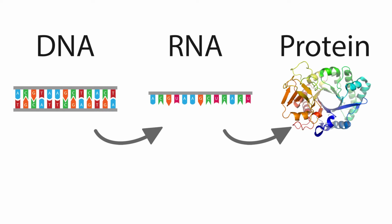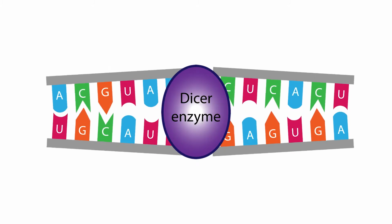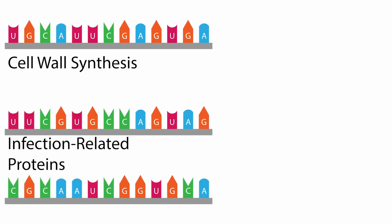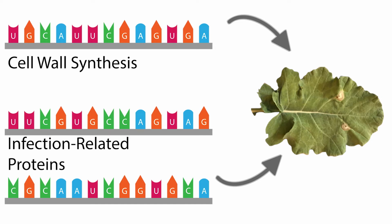Okay, now here's the plan. Currently, fungicides work by inhibiting proteins or enzymes in the fungus, but instead, let's stop the RNA from making them in the first place. In almost every organism are enzymes that chop RNA depending on the template provided. So let's create a template that targets RNA responsible for important processes, like cell wall synthesis or proteins related to infection. All we need to do is introduce that sequence to the fungus, and then that gene is now silenced, and fungal growth is reduced. This concept is called RNA Interference, or RNAi for short.